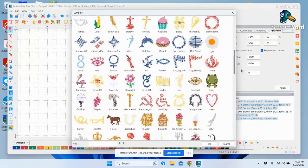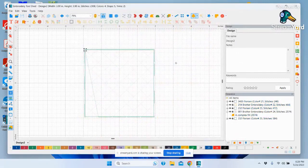And it's flower 01. So it's this little daisy looking flower right here. So I'm going to click on that and I'm going to click OK. So now I have, I don't know if you can see it too well on the screen, a little plus sign on my cursor. Okay. So I'm just going to click on the screen to input it. So I'm just going to click over here and it's going to input that little flower.